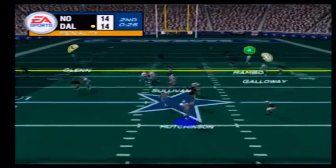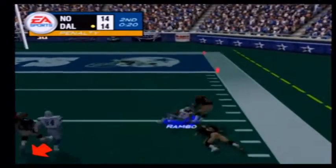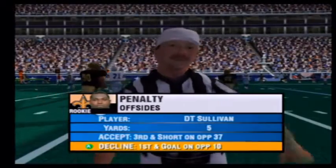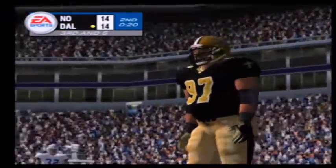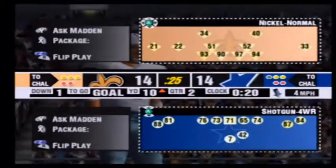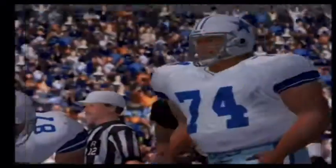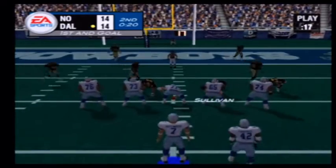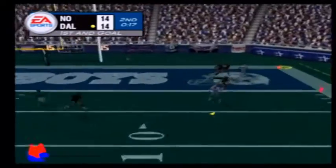Drops back, looking for an option. Flag down. Nice adjustment. Just won't go down. He goes down at the 10. They're in great position to score, and they should be looking for open spots in the middle of the field. There might not be much time, but with a few timeouts to use, that's not an issue right now. Just smart decisions by everybody, and they should get at least 3 points before halftime.